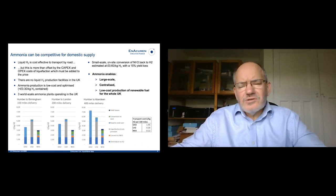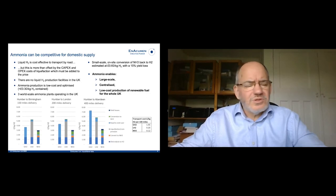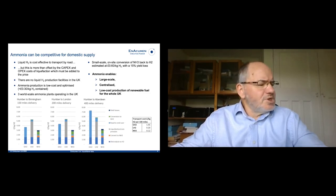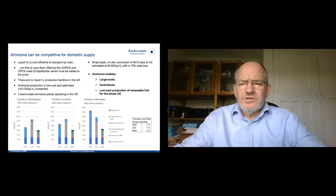So even taking into account these other processes involved with ammonia as a hydrogen carrier, you can see we can still get the ammonia to the end user at that distance cheaper than you can with gaseous hydrogen or liquid hydrogen. And this difference becomes even more stark if you increase the distance, as the costs of particularly the gaseous hydrogen transport, but also the liquid hydrogen, go up much, much more than the ammonia does when you're looking at longer distances to your end user.